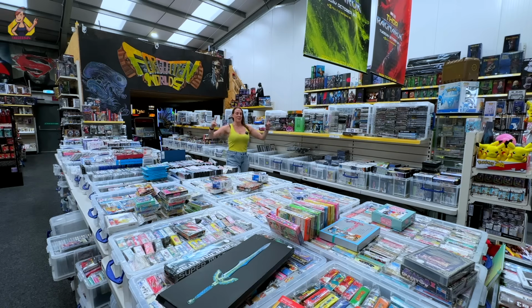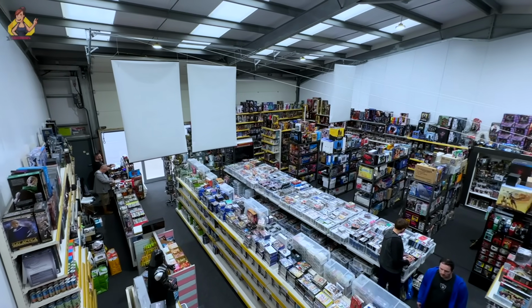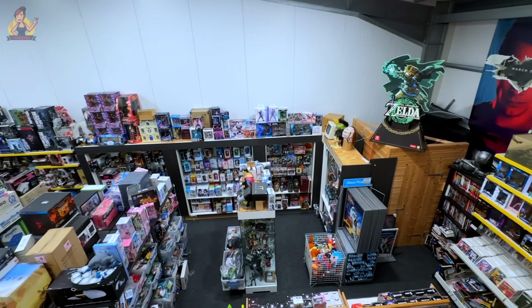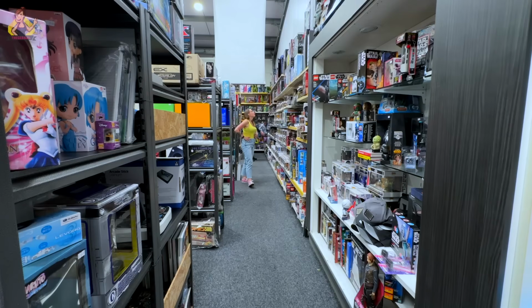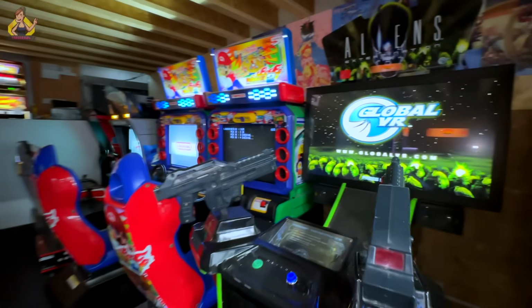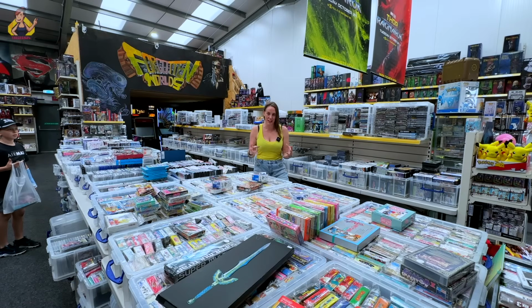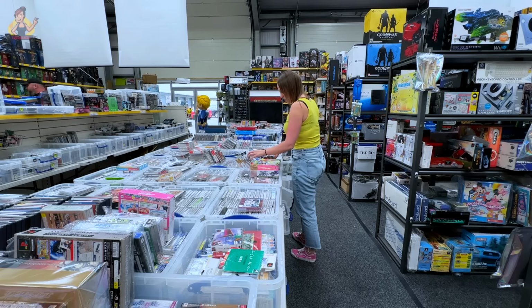So we are here at Forgotten Worlds, the largest retro game store in the United Kingdom. We're going to be taking a look at pretty much everything in the store. All these games, figures, consoles, toys, the arcade at the back, everything you see. I'm going to do my best to cover all the sections, so if you come here, you know exactly what you're in for. Let's do it.